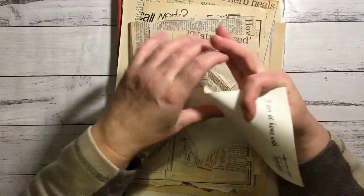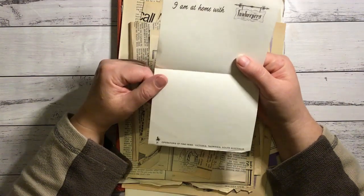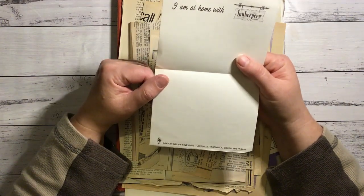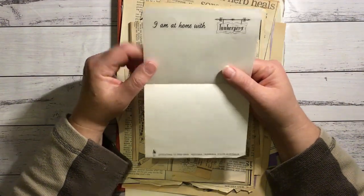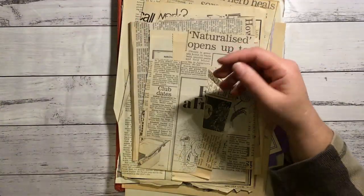And there are a couple of sheets of a notepad. "I am at home with Innkeeper Limited, operators of fine inns in Victoria, Tasmania and South Australia." So again, I can use them for collaging or something like that.